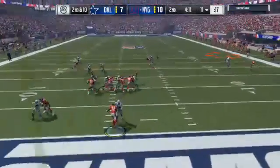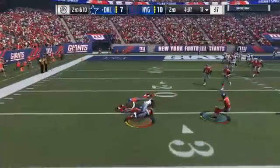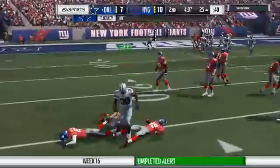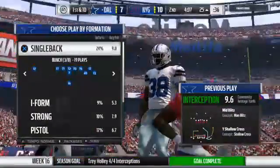Now they'll throw here out of the gun. This is intercepted. A great read, and it's picked off. And his guys will take over at the 25-yard line. Now Dallas gets set to take the field.